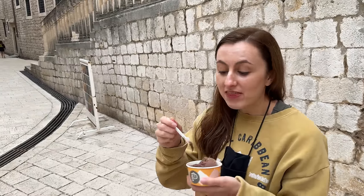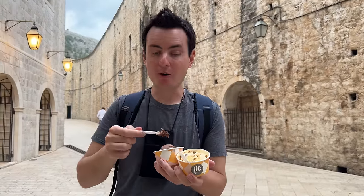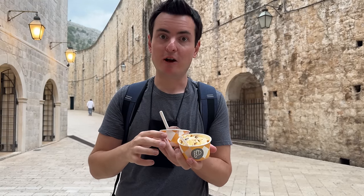I bet you Dubrovnik has better. This tastes like Edy's ice cream. Let me taste it. I'll try the chocolate first. Oh, I like this. Do you? Yeah. I just feel like I could get it at home. I really like this. Okay.